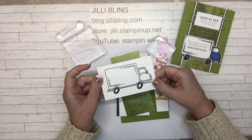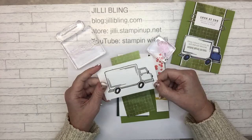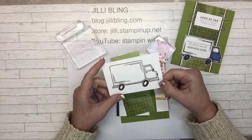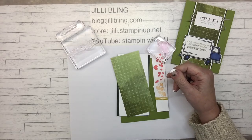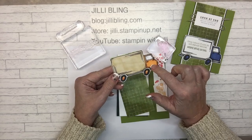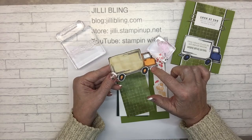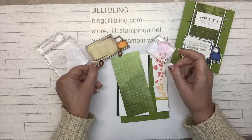Stamped one of the trucks on Whisper White paper, and I have one already colored in, but we'll have to do a little bit of coloring on the inside. So for now, I colored this using Crumb Cake, Pumpkin Pie, and Granite. But we'll do a little bit more coloring in just a minute.